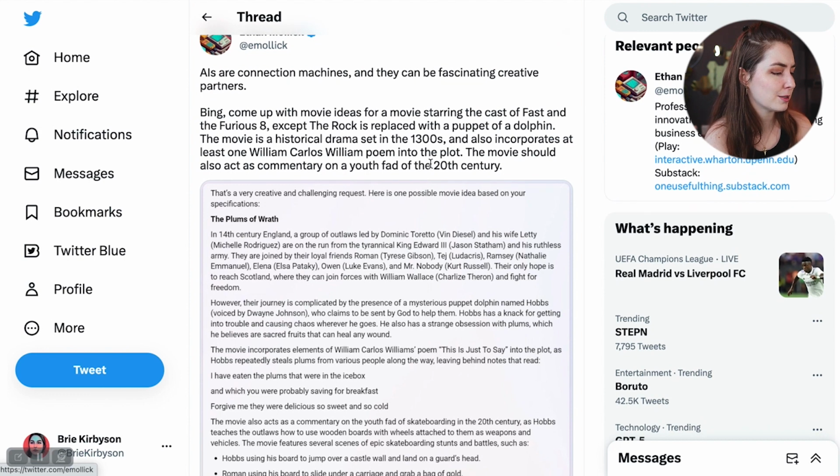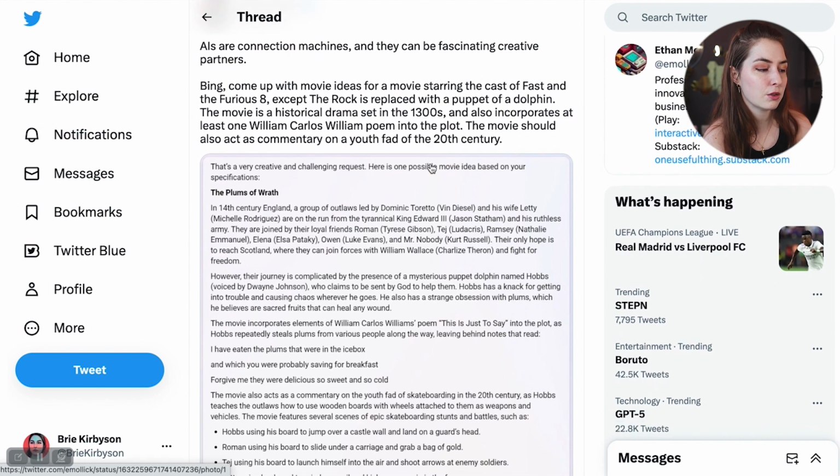The movie is a historical drama set in the 1300s and also incorporates at least one William Carlos Williams poem into the plot. The movie should also act as commentary on a youth fad of the 20th century. So this is combining a lot of different things. It has a movie, the cast of it, replacing a member of the cast with a puppet of a dolphin. And then it has themes like a youth fad from the 20th century, a poem, and incorporate all that into one thing.